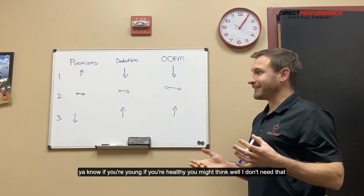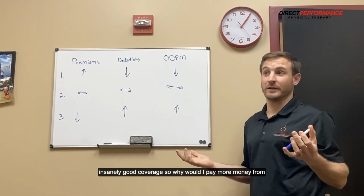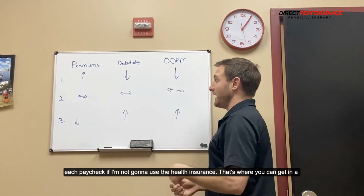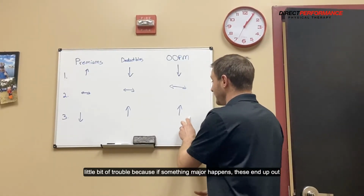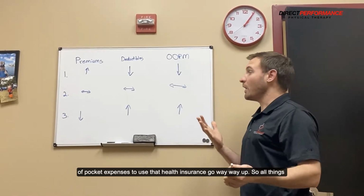Another thing is too, if you're young, if you're healthy, you might think, well, I don't need that insanely good coverage. So why would I pay more money for each paycheck if I'm not going to use the health insurance? That's where you can get in a little bit of trouble, because if something major happens, the out-of-pocket expenses to use that health insurance go way, way up. So all things to think about.